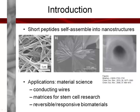It's already been shown that if you use a material that's very stiff, you can control the stem cell into going into stiff tissue as well, like bone. Whereas if you use a soft material, then you can make them go into brain tissue or fatty tissue.